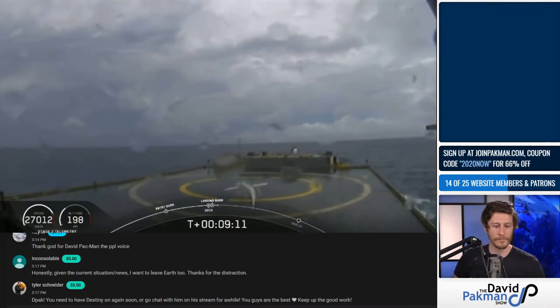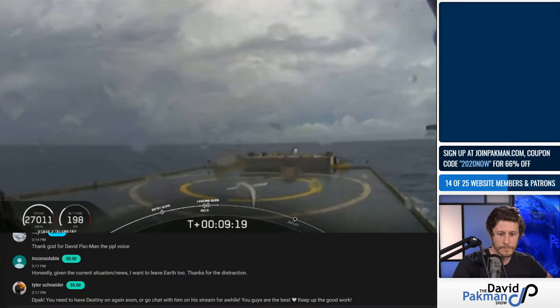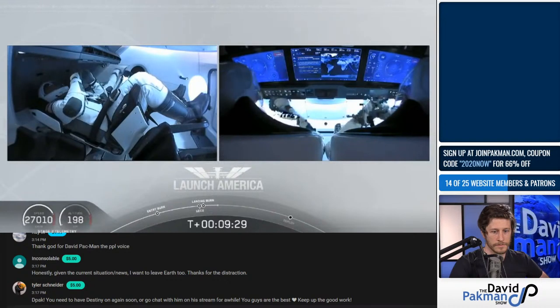Wow. Launch escape system is disarmed. Nominal orbital insertion. Deploy. And what you're seeing on your screen is a live view of our drone ship, where our first stage will be coming down. Oh, no. That's not good. Looks like we lost that live view, but we'll wait for confirmation of that landing shortly here.